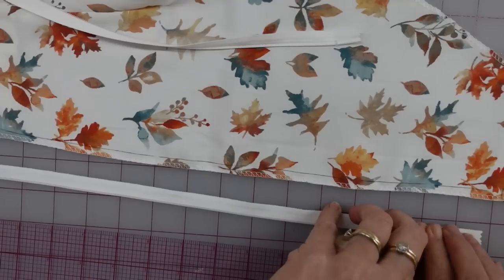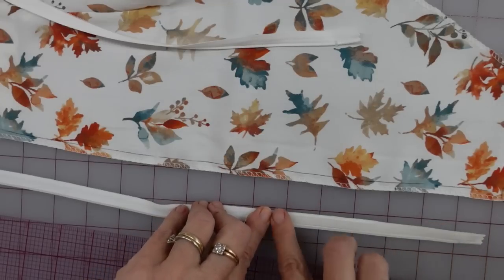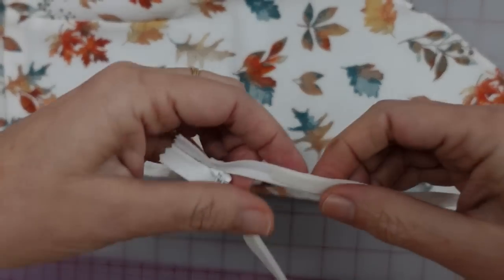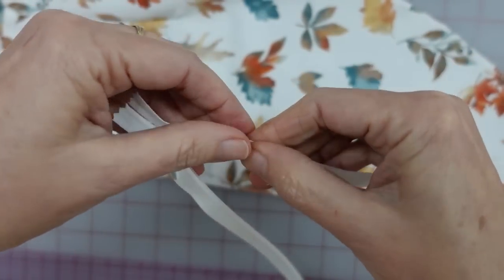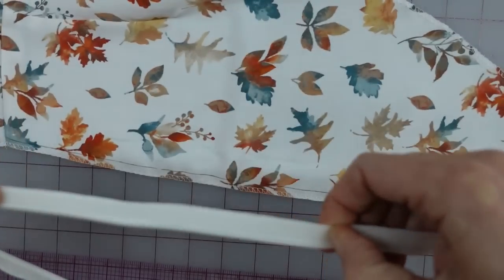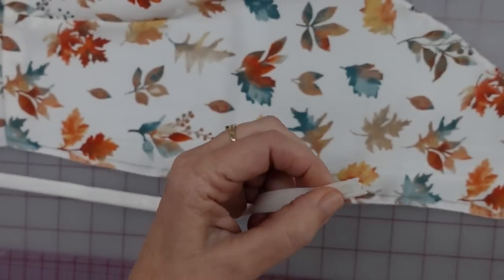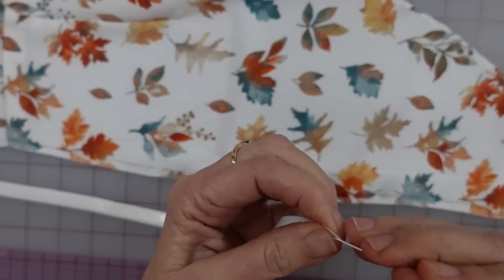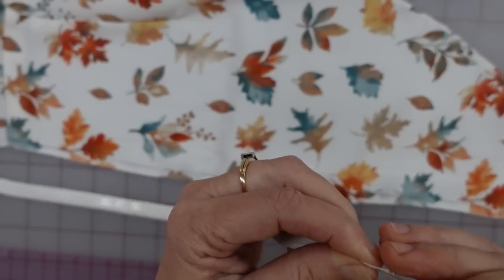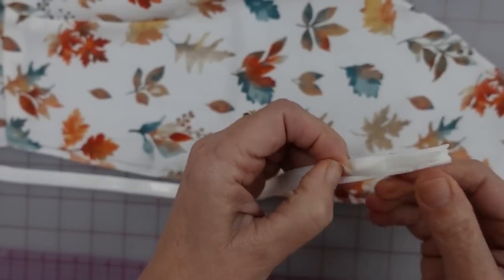It has paper on one side, not on the other, and I put it all the way down this one side. I'm only going down to here because my zipper is too long, so I don't need it to go all the way to the bottom. But just pressing it on really, really well, and then I'm going to try to carefully peel off that paper. And sometimes it's a lot easier to get it started by poking it with a pin to hold the sticky part down while I pull the paper part up.